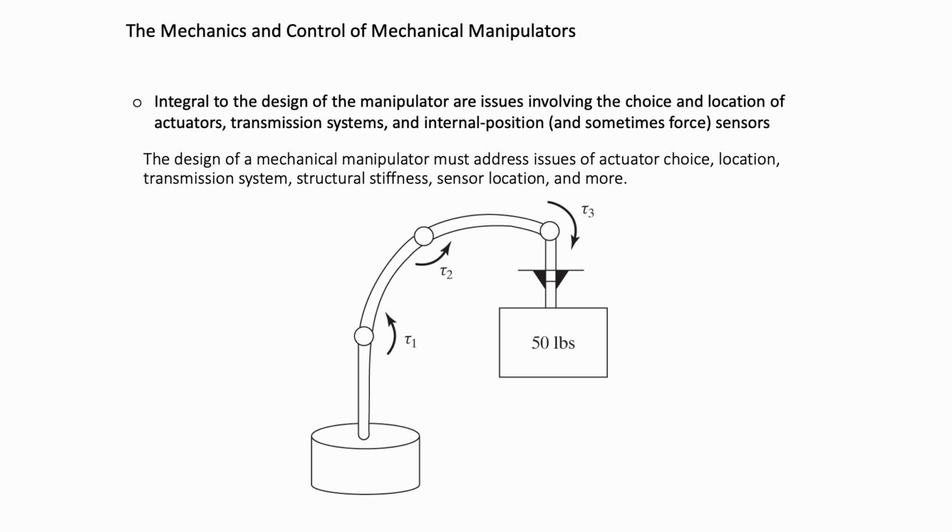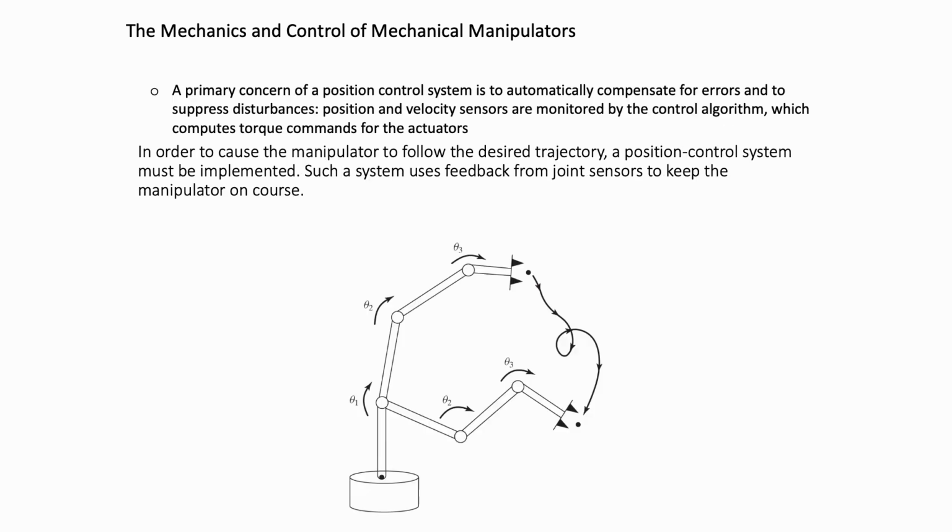Integral to the design of the manipulator are issues involving the choice and the location of actuators, transmission systems, and internal position, and sometimes force sensors. The design of a mechanical manipulator must address issues of actuator choice, location, transmission system, structural stiffness, sensor location, and more. And this will permit you to look further into the field of robotics in more depth.